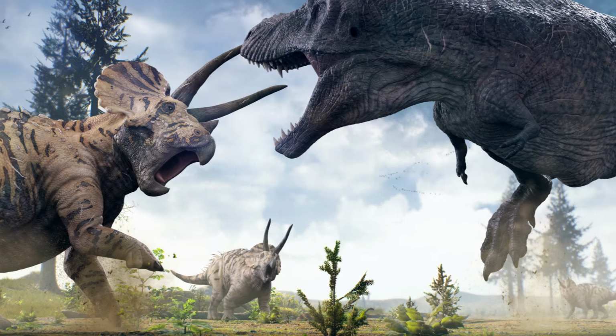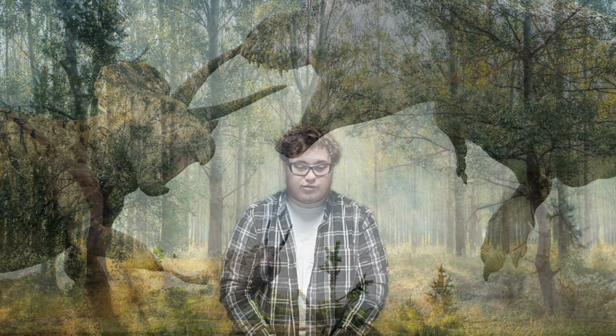But the horns weren't just for fighting. Triceratops also used them for particular tasks. They could use these horns to move objects like large rocks or even push down whole trees to reach the tasty leaves at the top. Another critical use of the horns was defense against natural predators. One of the Triceratops' greatest foes was the Tyrannosaurus rex. The T-Rex was one of the few dinosaurs that stood a chance against the Triceratops, but even then, it wasn't easy.